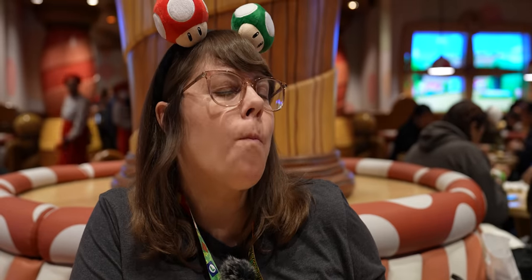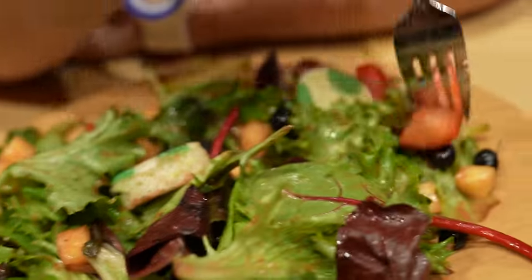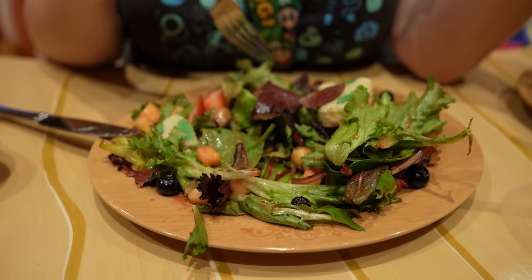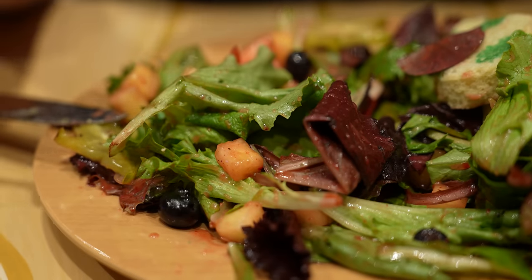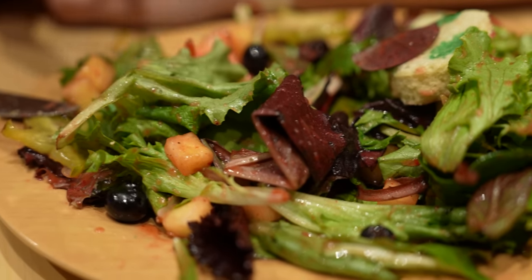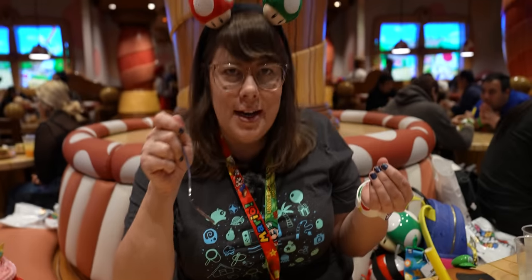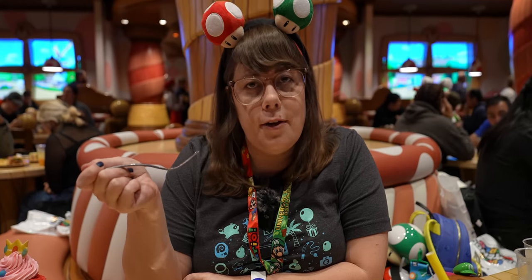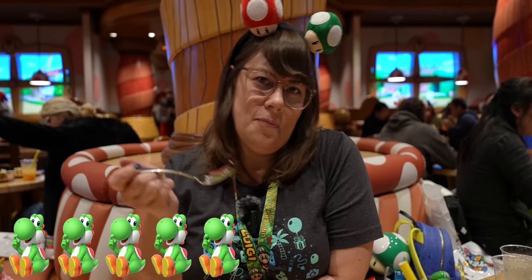I'm a little bit confused because on the ingredients list, it said there was tomatoes and cucumbers and mushrooms. And I don't see any of that in here, but I do see the addition of pineapple. And this salad is so fruity and flavorful, especially with that raspberry dressing. It just adds that extra Yoshi kick to it, if that makes sense. This is very, very refreshing. If you like a fruit salad, definitely get this one. 3.5 out of 5. Well, you know what? It gets 5 Yoshis because it's his favorite salad.